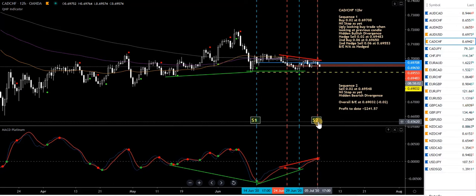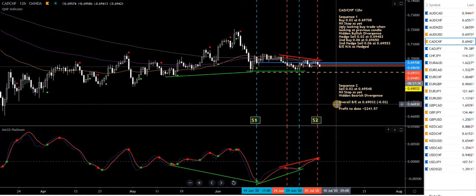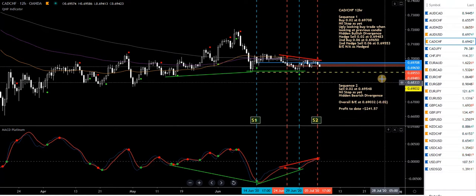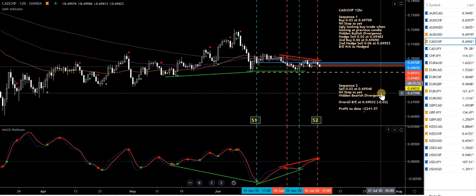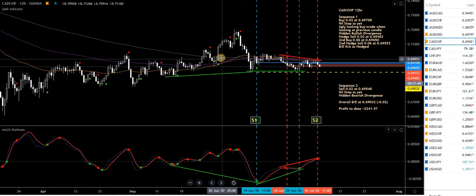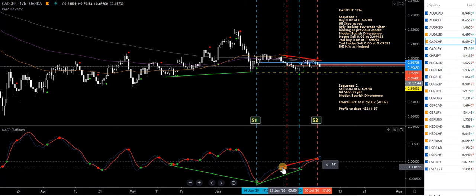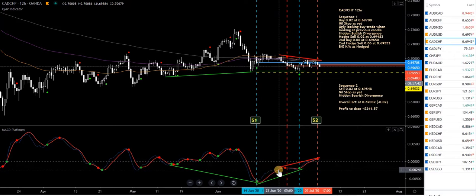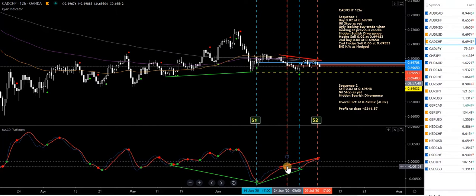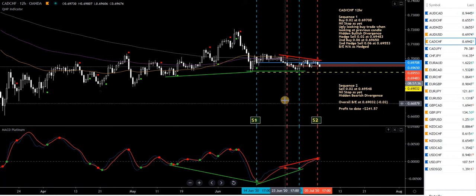But then I took a new sequence two sell trade there. Overall break even for all trades is this level here, 69032. That's that yellow dash line there. So that's all I've done on there. CAD Swiss, all very tight on the MAs. MACD Platinum's above the zero level. There's hidden bearish divergence there. Red trend lines, remember, hidden divergence, bearish divergence; green trend lines, bullish divergence. That's the CAD Swiss.